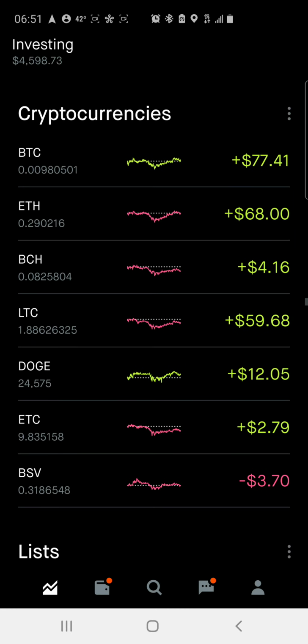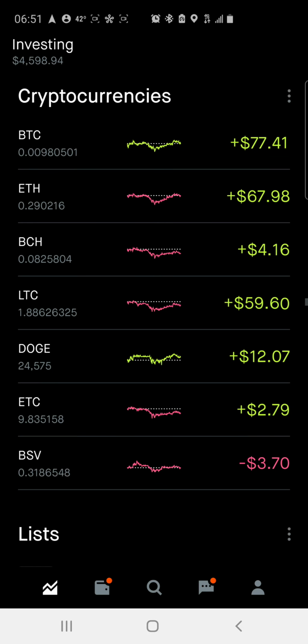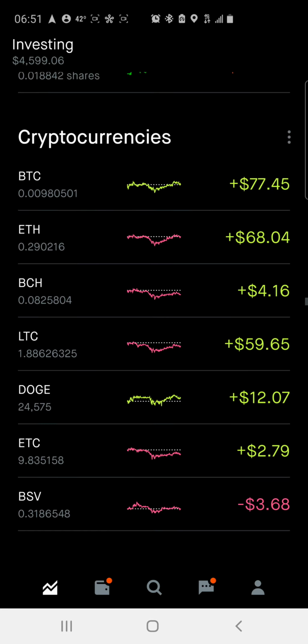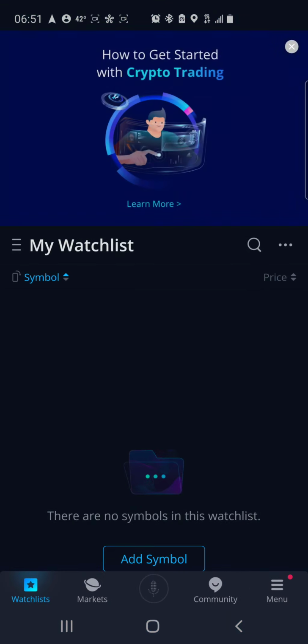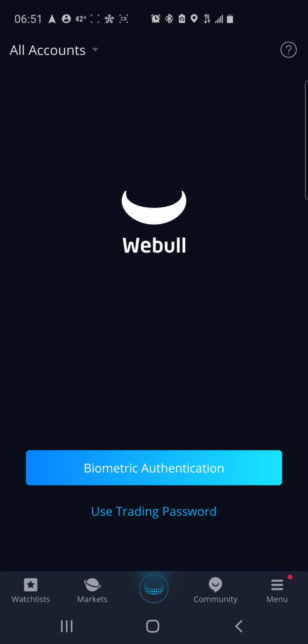And these are just some of my cryptocurrencies, which these I don't run the house money on, but they are on this brokerage. Every 3 months or so I'll just add a little bit to them and let those compound as well. And this will be my Webull.